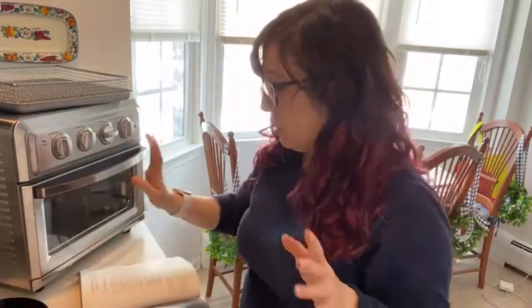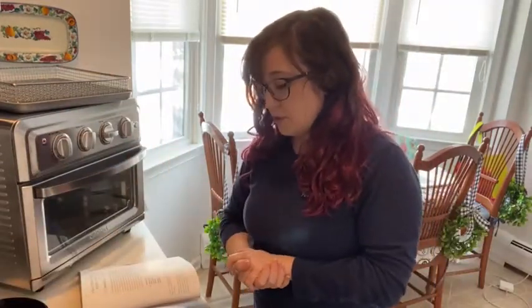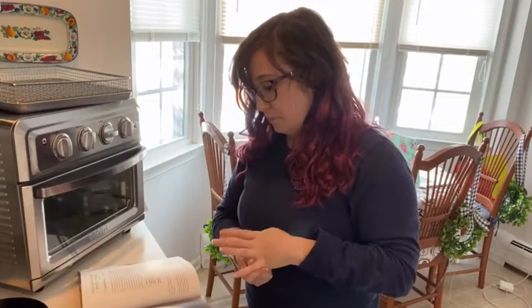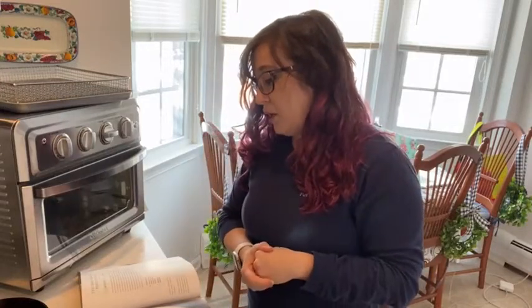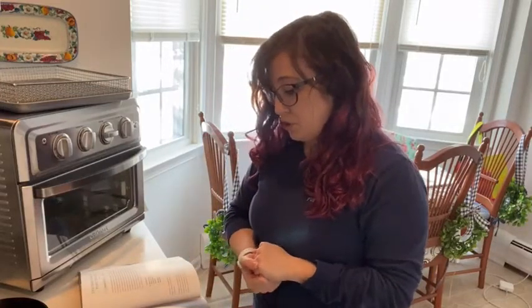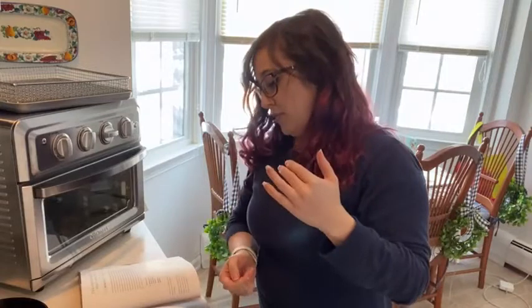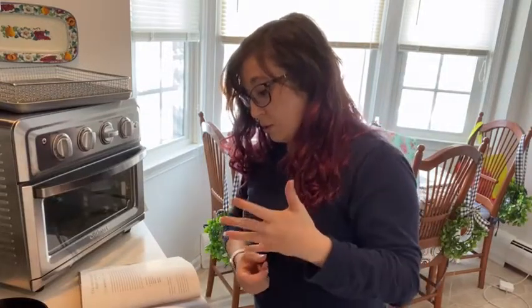So the first thing you're supposed to do is make sure that your shrimp are thawed, peeled, deveined, good to go. You can leave the tail on if you want. I took the tail off of mine. Mine are currently in the fridge because the first thing you need to do is brine your shrimp. So you do cold water with your shrimp and salt. This is about 1 quart of cold water and 2 tablespoons of salt. Refrigerate for at least 15 minutes.